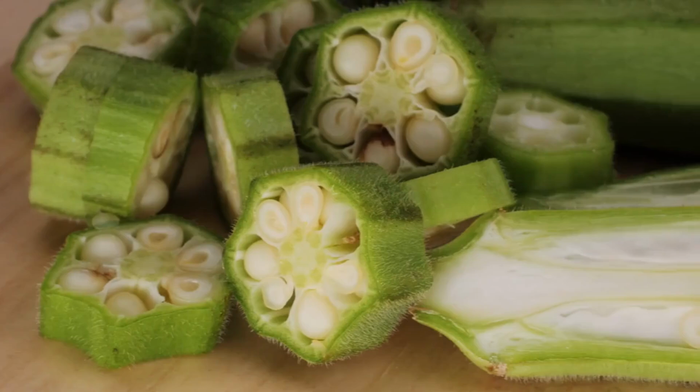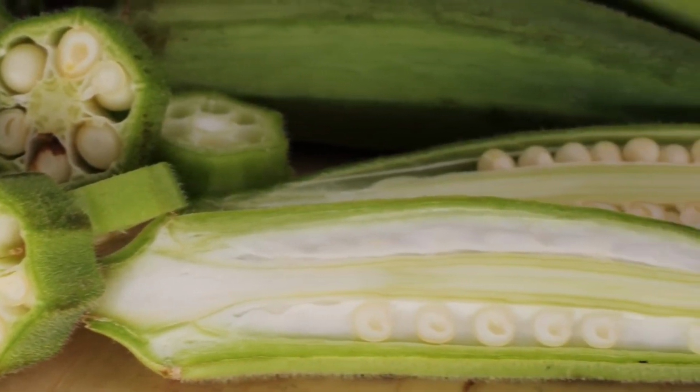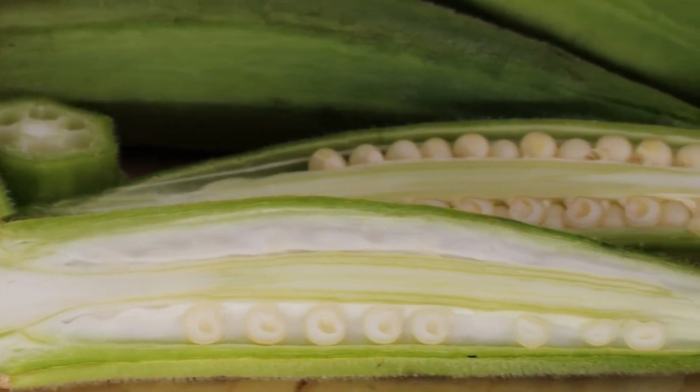Okra contains vitamin C and beta-carotene, both of which are known to boost your immune system and protect your skin. By including okra in your diet, you're not only fueling your body with nutrients, but also giving yourself a natural defense against toxins.